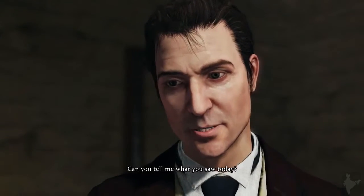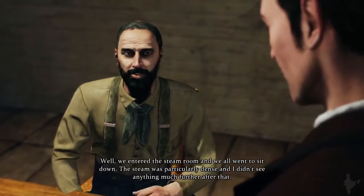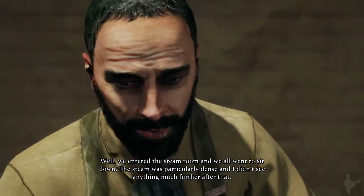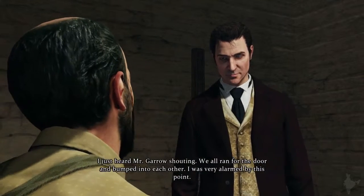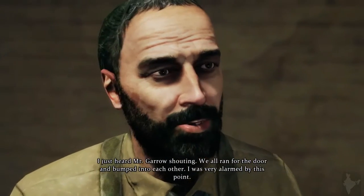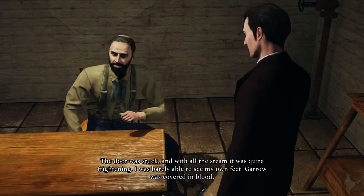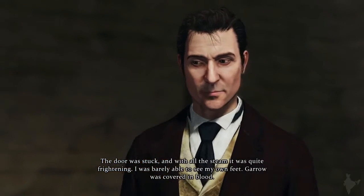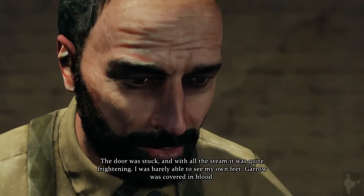Can you tell me what you saw today? Well, we entered the steam room, and we all went to sit down. The steam was particularly dense, and I didn't see anything much further after that. I just heard Mr. Garrow shouting, but we all ran for the door and bumped into each other. I was very alarmed by this point. What did you do? Well, the door was stuck, and with all the steam, it was quite frightening. I was barely able to see my own feet. Garrow was covered in blood.